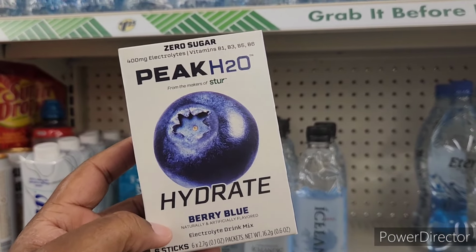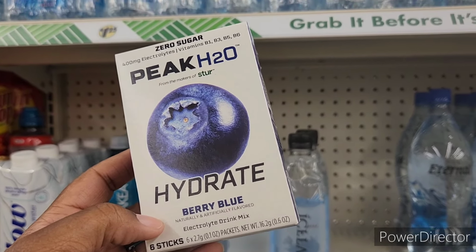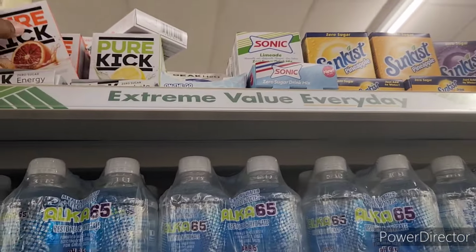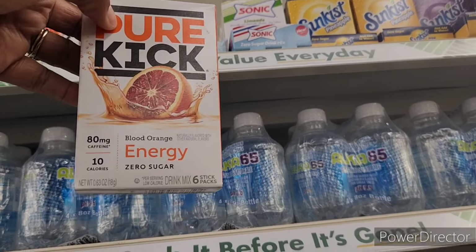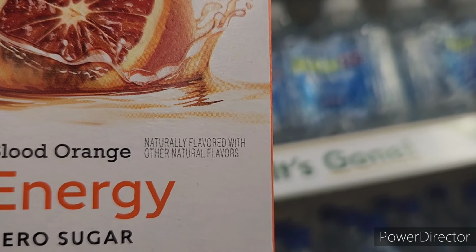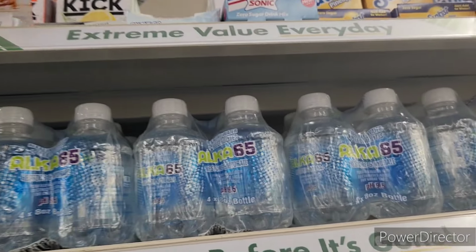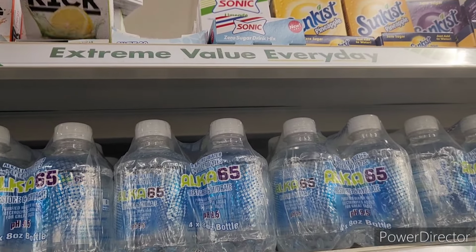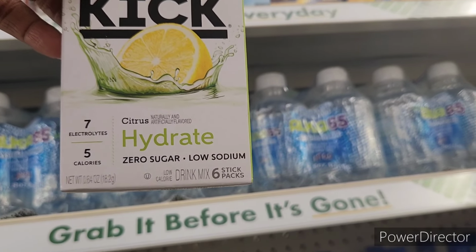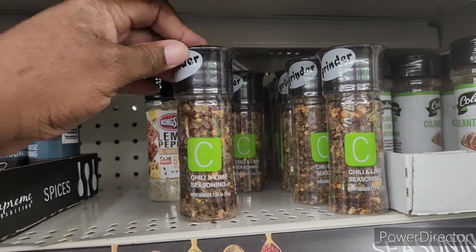Berry blue. Electrolyte drink mix, naturally and artificially flavored. And they got the Pure Kicks blood orange, naturally flavored with other natural flavors. And then what's this one? Lemon lime? No, citrus. 7 electrolytes.